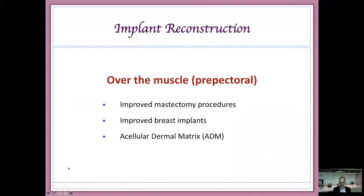One new development with respect to implant reconstruction is called the prepectoral or over the muscle implant. And this has the distinct advantage of not having to lift up the pectoralis muscle, so that the implant sits on top of the muscle. And this can be much more comfortable ultimately for the patient. But it does require that the entire implant is covered over with a substance called alloderm, because the muscle of the chest is not being used, and just skin alone is not enough to cover over the implant without using something.